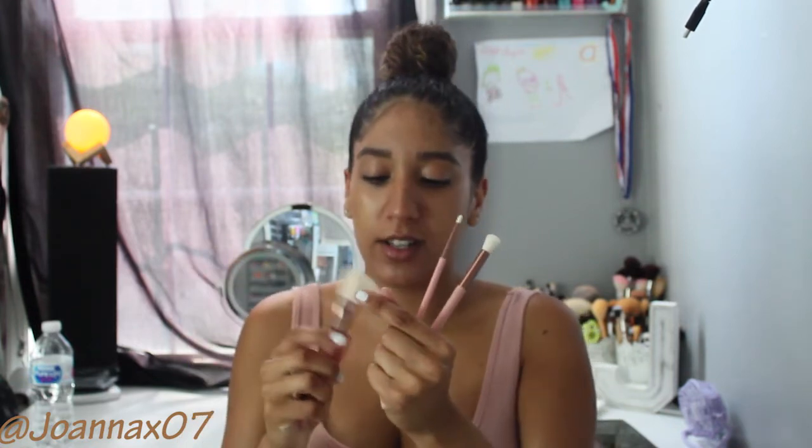So this is what I was most excited about, my Luxie brushes. This is very common in BoxyCharm. Ooh, these are pretty. They have a wood feel to them. This is a crease brush, a foundation brush, and it also comes with a blending brush. They're very soft. Normally the Luxie brushes that I receive are all nice and soft, and I do like them. I'm not a big fan of these type of brushes. I do have a Chanel brush like this, but I'm gonna give this a try.